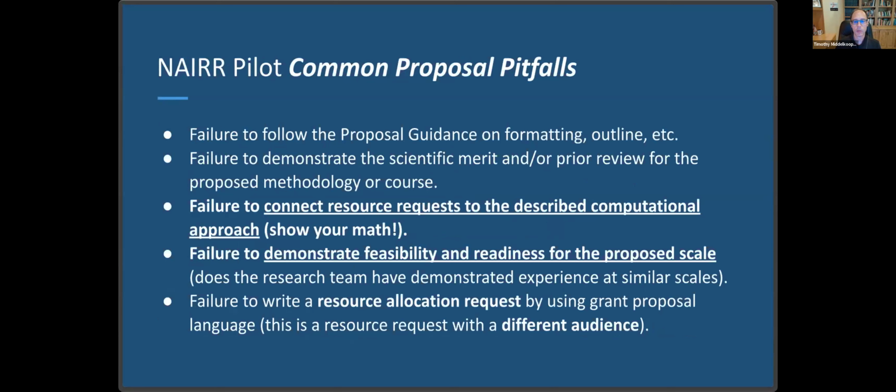We'll wrap up this section with some common proposal pitfalls. To be honest, we're being blunt here, but they're based on our experience as reviewers and we want to help you succeed. The number one pitfall is not including sufficient detail for the resource request calculations. The statement, "We estimate we need 20 million GPU hours," by itself is not a sufficient justification for requesting millions of dollars worth of compute.